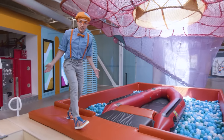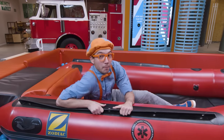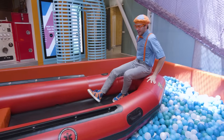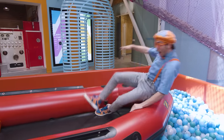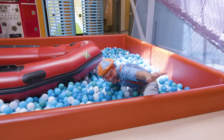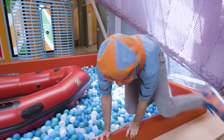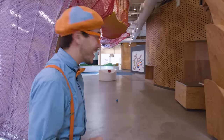Whoa, look at this. It's a rescue boat. This rescue boat is on some really rocky waves. Whoa! Whoa! It's so much fun, and it's squishy. Whoa, the waves are going so fast and they're so huge. Woo! Whoa. The water is nice and cool. Yeah, because it's made out of a ball pit. Woo! This is so amazing. I really am having so much fun playing with you today.